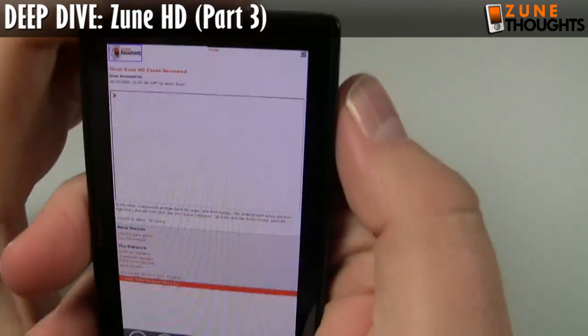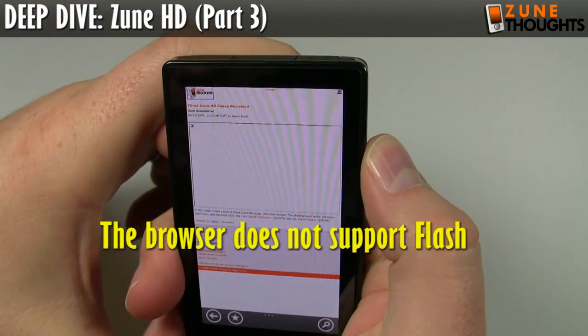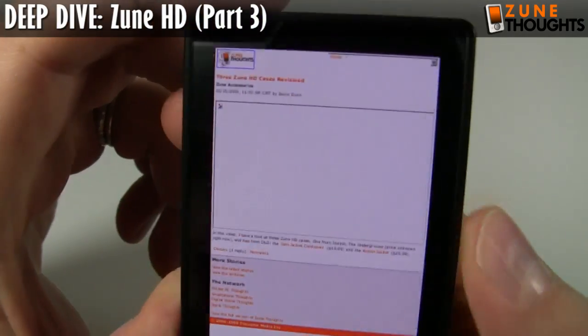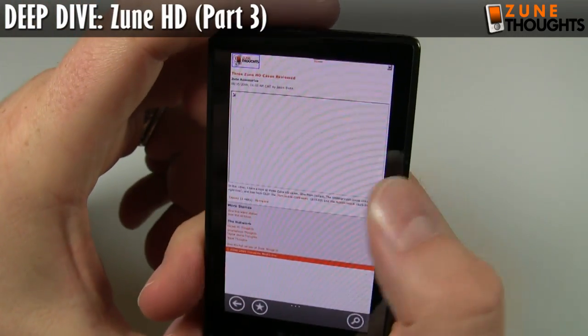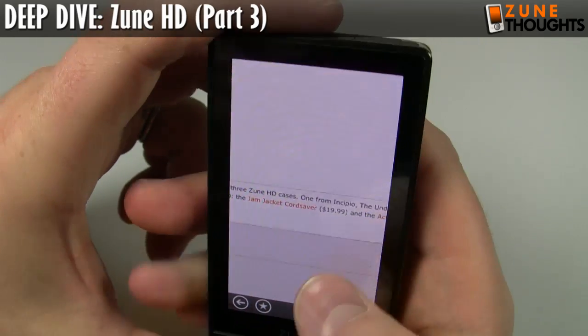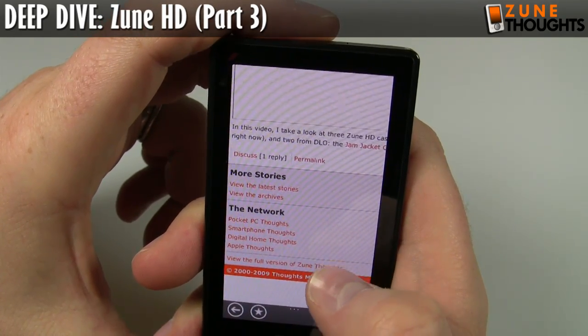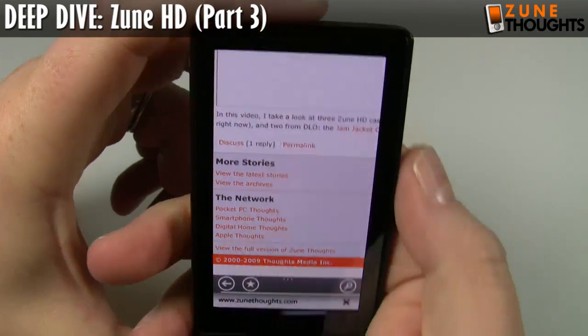Let's check out and see how YouTube works, if at all. Now, I don't believe that this has Flash support. So yeah, if you look at this, you can see basically this big blank spot here. This is where my video is supposed to be. You can double tap to zoom in and zoom out.